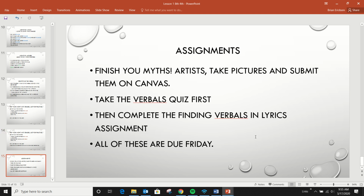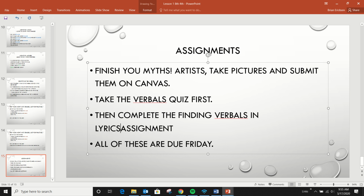So what you need to do this week, you need to finish your myths. Some of you are already done. I will grade them soon and get that done and taken care of. They are all due Friday. I wouldn't spend more than 20 minutes a day working on it. You should be pretty much done by now. And again, if you aren't, wrap it up. You have a verbals quiz, which shouldn't take you more than 10 minutes.